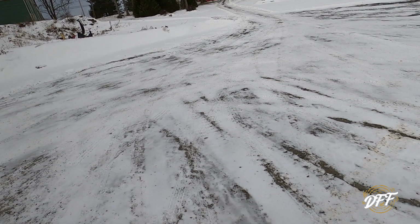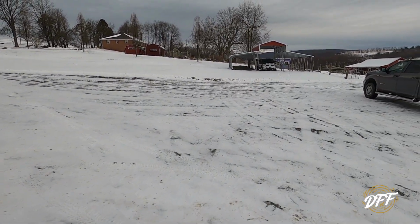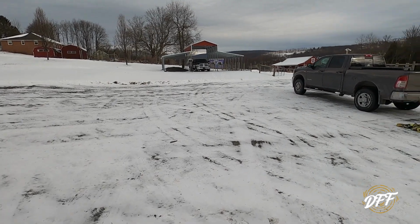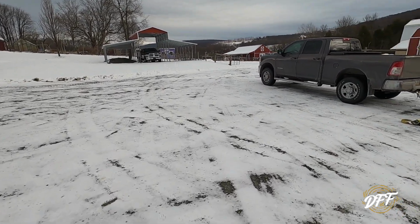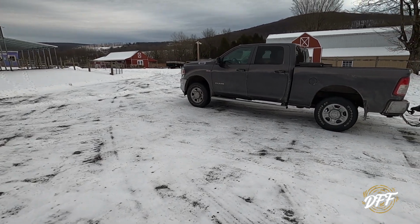So the next thing I'd like to talk about is my trip yesterday that I started on the video. The first thing I did was I picked up a hitch for the Ram 3500, which is over there under the carport. But what is this? This is a Ram? Why is there another Ram here?